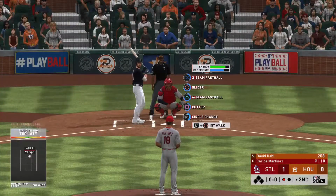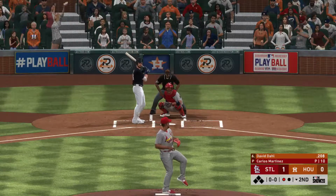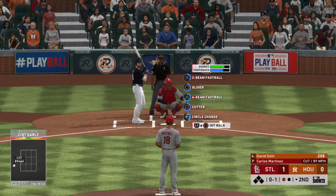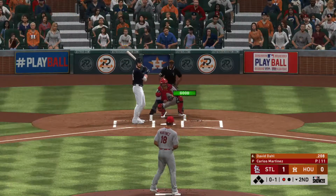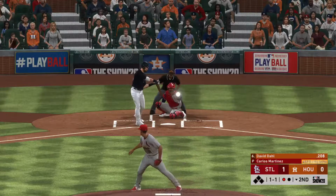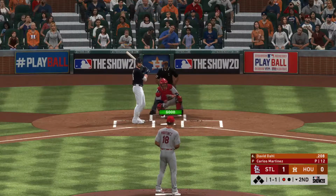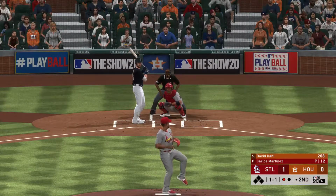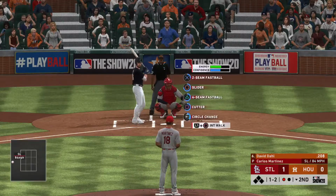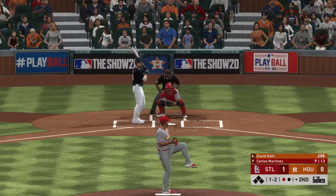And into bat next will be the outfielder David Dahl. Here's the first pitch to him. The windup and the 0-1. And a good idea to hold off on that swing. It's ball 1. We're in the second with the Redbirds holding a 1-0 lead. Well, they'll run this one in on him, and he can't connect, so he finds himself down 1-2 now.